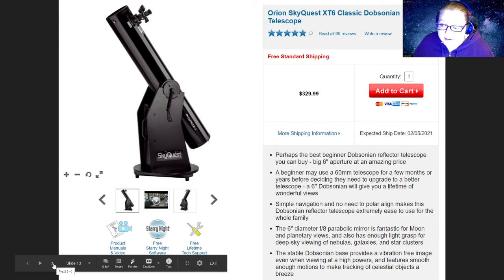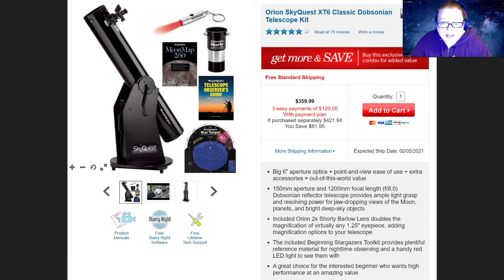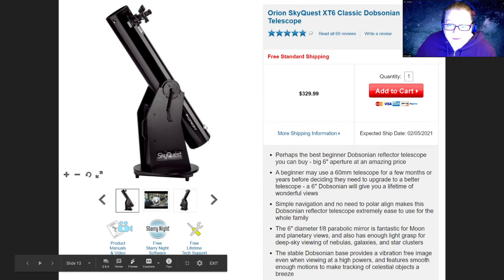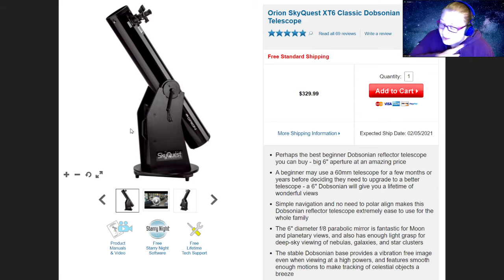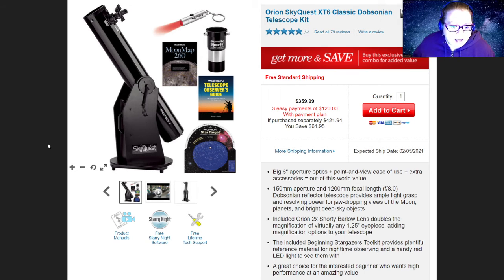Now the cool thing that Orion does is for just a little bit more, you can actually get a full kit that comes with a lot of other accessories as well. So the original just telescope itself comes with the telescope, a finder scope, and an eyepiece. It's everything you need to get started and will be great. But if you want a little bit more, this kit also comes with, I believe, an additional eyepiece. It comes with a Barlow lens, which basically increases the magnification of whatever eyepiece you're using. It comes with some sky guides, a red flashlight, which is always great for observing, because the red light doesn't disrupt your night vision, but still gives you light to see by. So you definitely want a red flashlight if you're going to be doing any late night observing. But just a little bit more, you get some extra stuff with it.